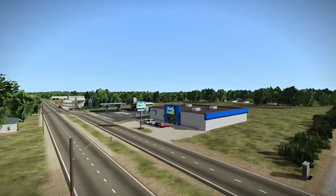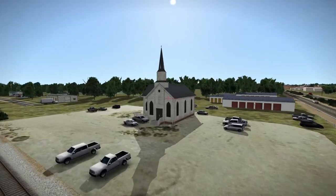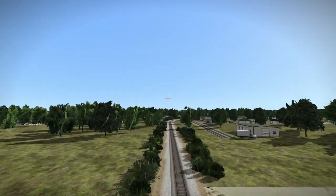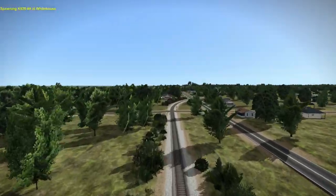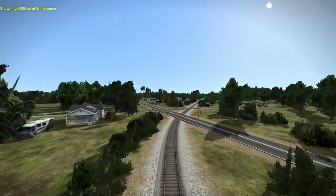We got another Fred's. We don't have those where I live, so it's a fun one for me. Nice old church. This goes way back here. What is this? Just spawning a train. Lots of crossings back in here.